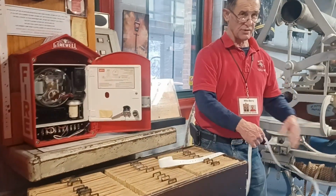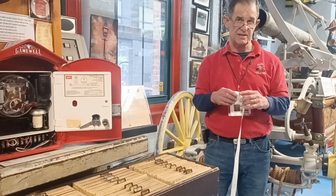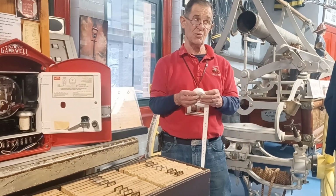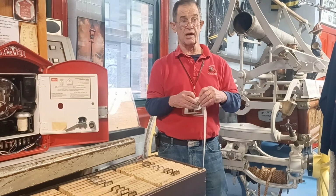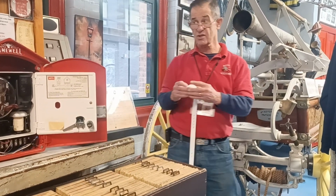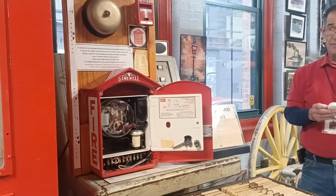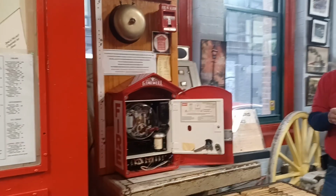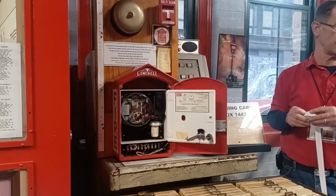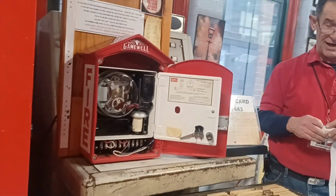Okay, so the fire alarm telegraph, the fire alarm office sends us out. Most cities in America have stopped doing this. We don't really need to do this, but we do because we have always done it. The fire alarm system was invented here in Boston in 1852. Many other cities have stopped doing this.